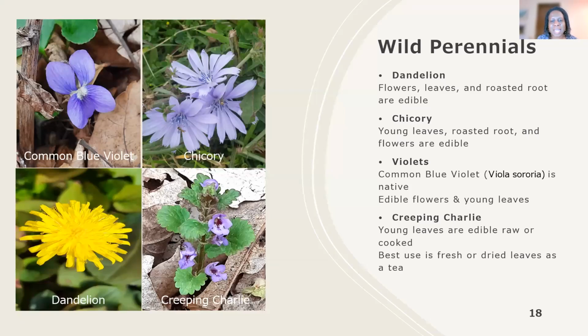The next grouping is also a little bit controversial. Wild perennials. A lot of people would consider these plants that I've selected as weeds, but weeds is really a subjective term. What weeds really means is any plant that grows somewhere that you don't want it to grow. And particularly if you are going to be getting rid of any of these plants from your landscape for whatever reason, and you're not going to be doing that through chemical means, then you might as well put them to good use and eat them. That's my opinion, versus just tossing them out.